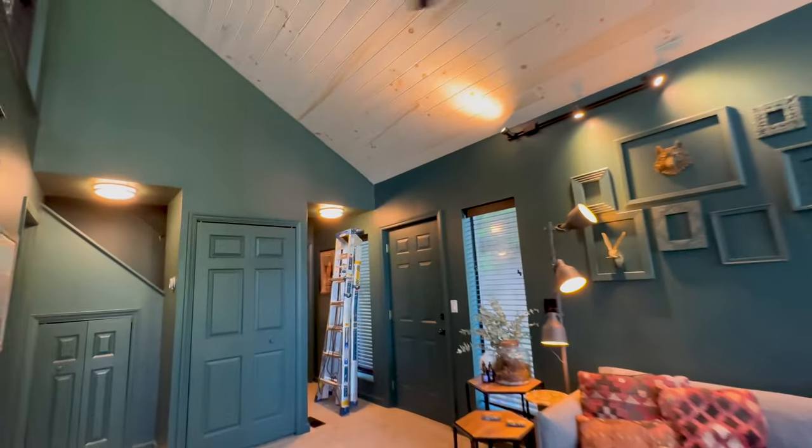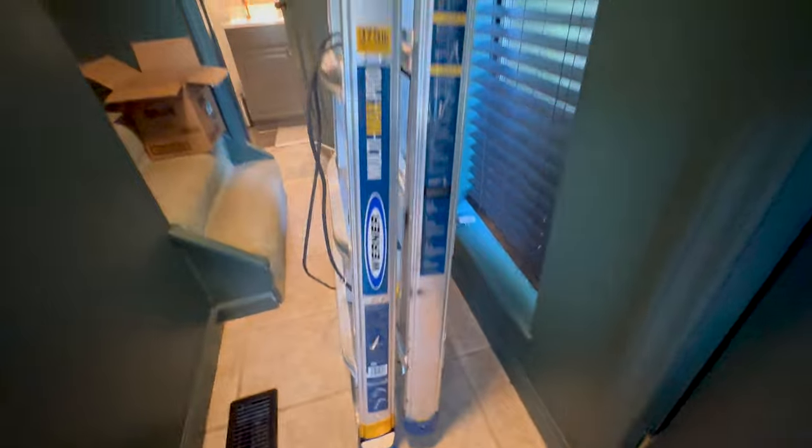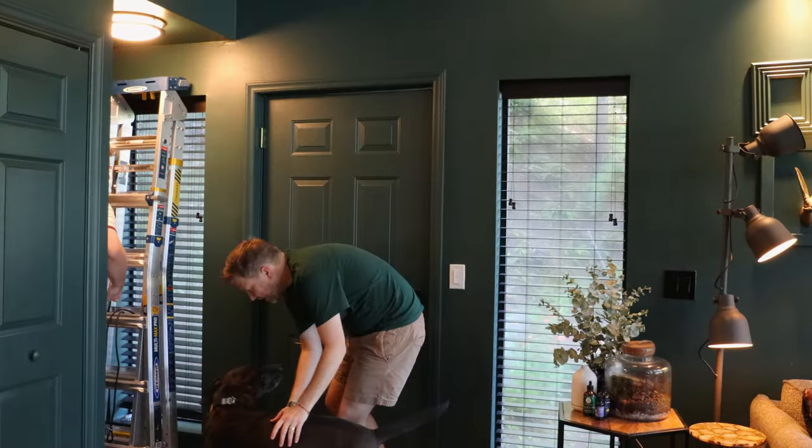How about we move that 80-pound ladder out now? Yeah, I dread this. Doesn't tell you how heavy it is, does it? Time to get this behemoth outside.